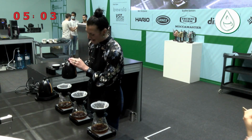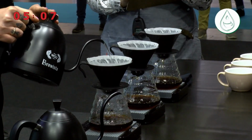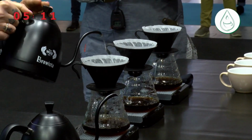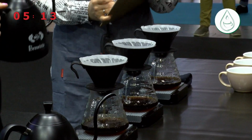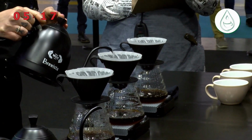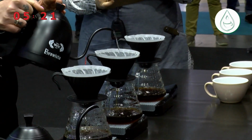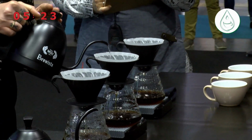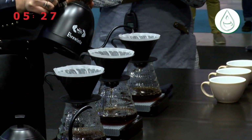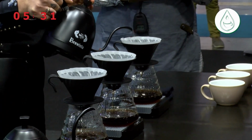Today, I'm working with a 1:15 ratio, starting with 20 grams of ground coffee and adding 300 grams of 92 degrees hot water. And in order to achieve the desired strength out of my coarser grind, you see me split my pours into 5 stages, every time allowing the water to completely pass through. This way, I can increase my yield without losing any vibrancy or clarity.